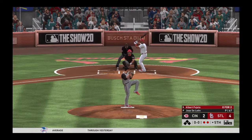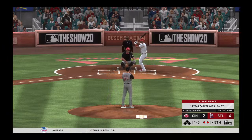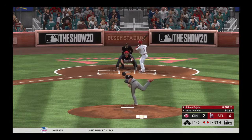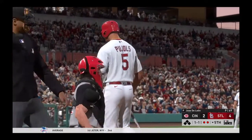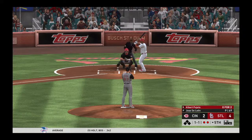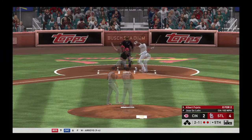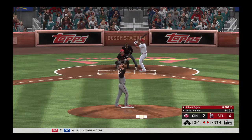Infield in the overshift here. Now the pitch. Ball, that's inside. The 1-0. Ball, that's just a little bit outside. 2-1. 4-2 our score here as we play inning number 5.